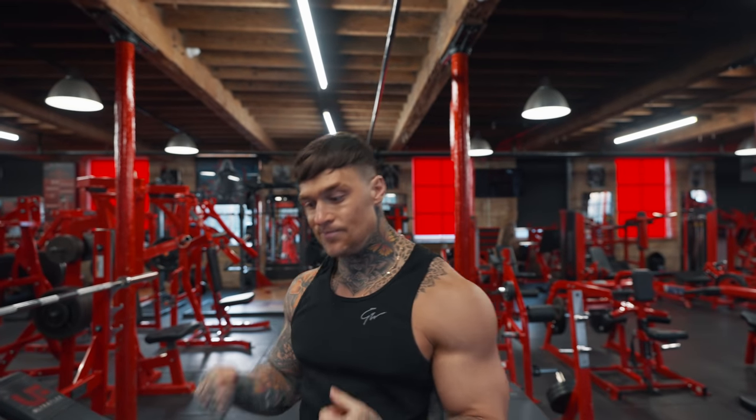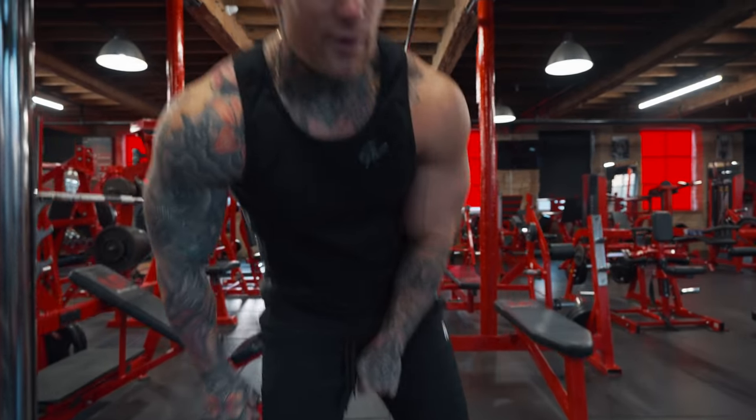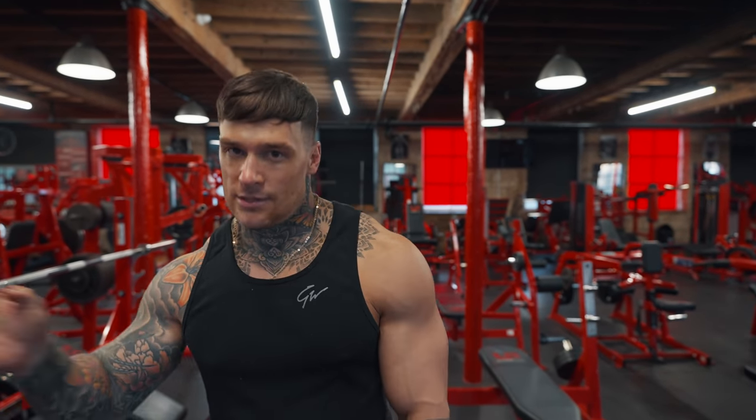Rope. Sick exercise for triceps. You know, it's gonna hit all three heads of your tricep. Really push down, squeeze. On this one I start off quite light. I'll probably go down to about 24 on this. All right. I'll start quite high with the reps, normally around 12, 15, and I'll gradually bring them down the heavier I get.